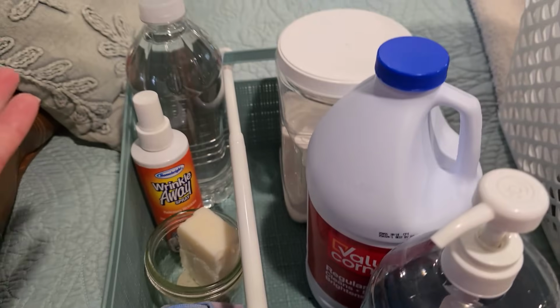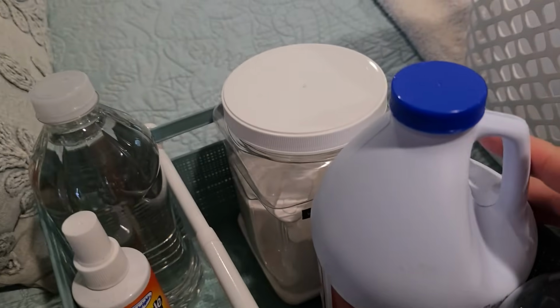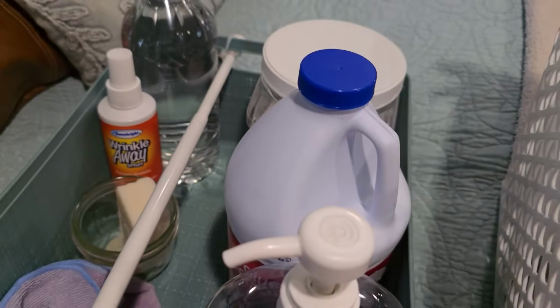And then vinegar for softening my clothes, and then just some washing soda. I have that around just for doing laundry stripping, like when sometimes my dishcloths get a funk and you can strip the stank out of them.